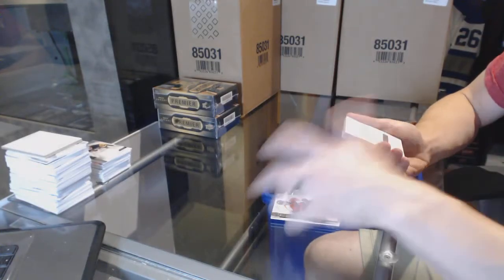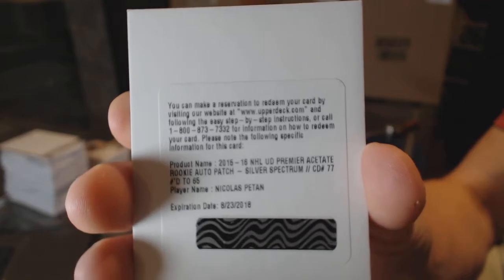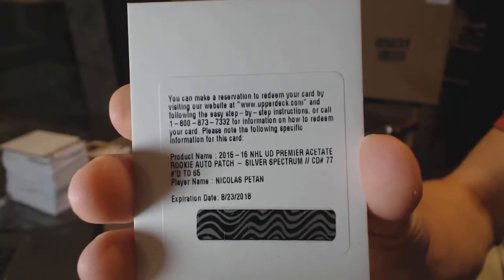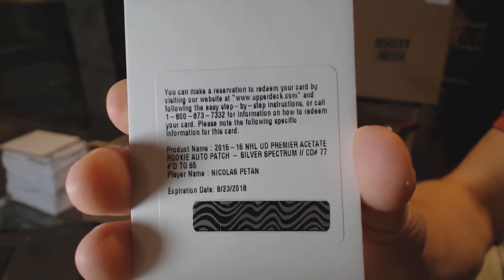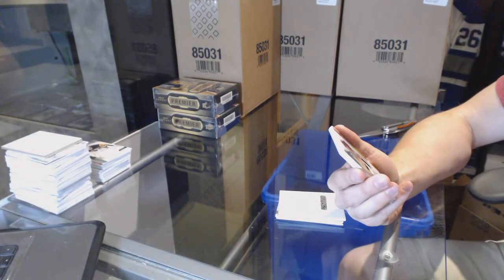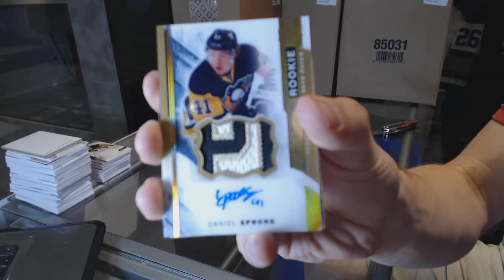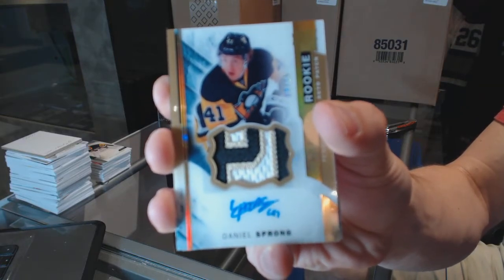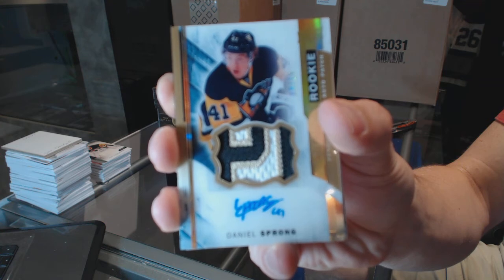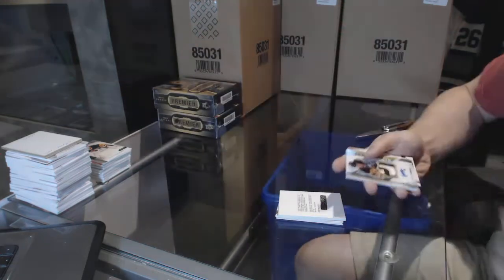We've got a redemption for a rookie patch auto silver numbered to 65 for the Winnipeg Jets, Nick Petan. Rookie patch auto silver out of 65 for the Jets, Nick Petan. Oh, nice. We've got a three color rookie patch auto gold numbered 8 of 15 for the Pittsburgh Penguins, Daniel Sprong. Rookie patch auto gold 8 of 15, Daniel Sprong.